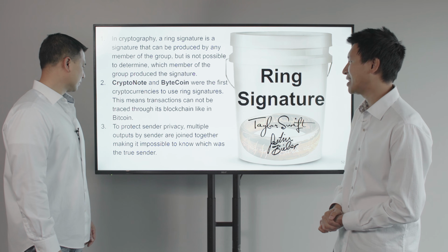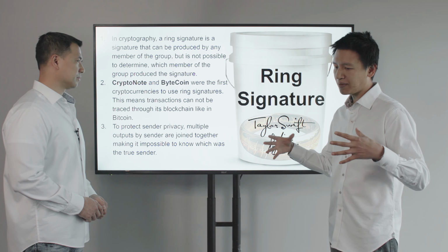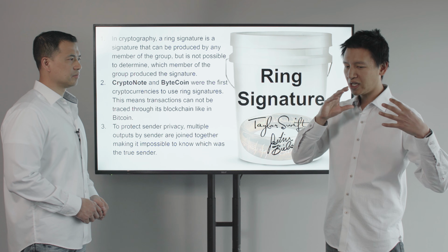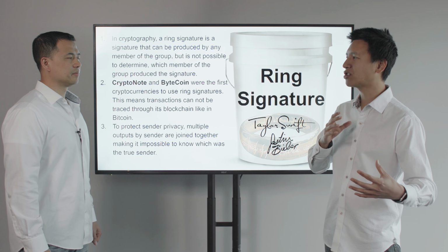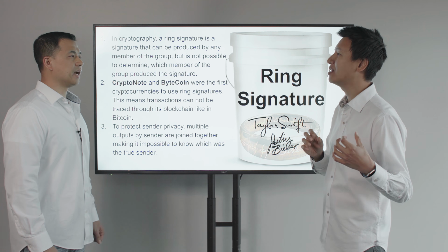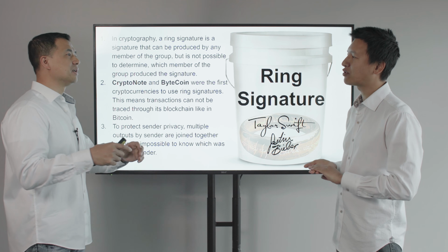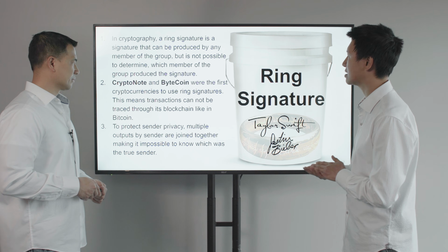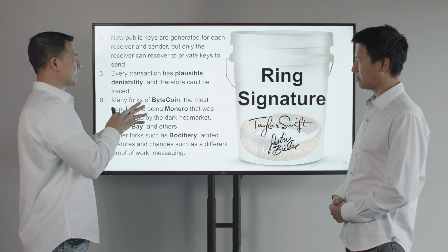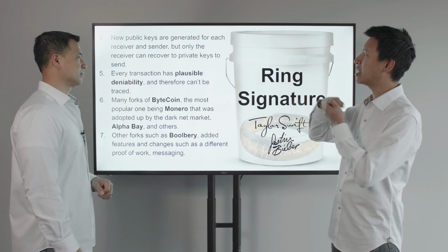So how is this happening? We're protecting the sender's privacy by taking a bunch of other outputs and signing a transaction so that there's no way to know exactly who sent that transaction. There's a group, and one of these accounts signed that transaction, but you can't say who. You can only narrow it down to that group of accounts, but not which individual account. You said that new public keys are generated for each receiver and sender, but only the receiver can recover the private keys to send? Yes, that's the key to this: public keys are generated for each transaction.